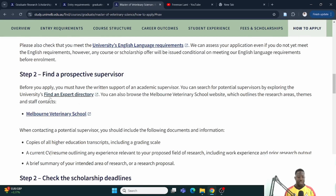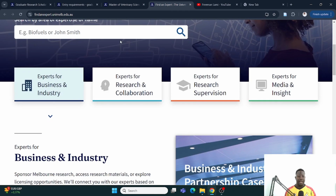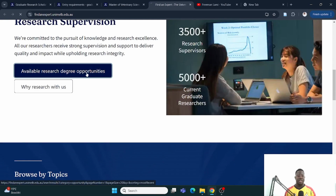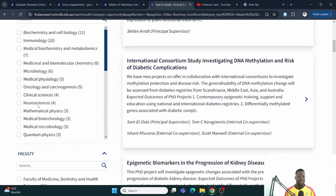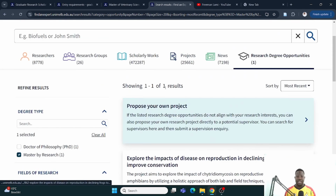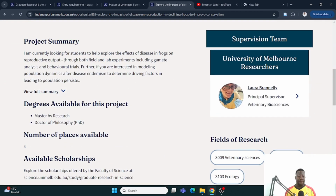If you want to find a supervisor, you see the find an expert directory. So if we click on find an expert, then we go to research supervision. Remember, you're applying for research, so research supervision. If you click on research supervision, you click on available research degree opportunities. Then you come to master of research, to the veterinary that you were trying to apply for. If you go down, you find veterinary sciences. So currently there is one research project going on, exploring the impact of disease on reproduction in declining frogs to improve conservation. If you are interested in this research, you click on it, then you read the research.